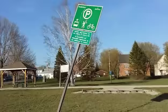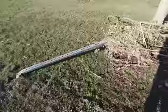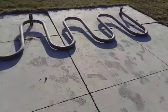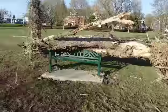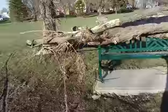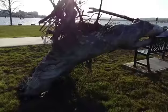Example of damage, the sign here, crooked sign there, even more crooked. And if we look on down here, this sign here really got snapped away. These are what was the bike lockers. Can't lock your bike now. Now this, you guys, this is a full tree that was uprooted and came on from somewhere here. Quite something. There's a view for y'all.